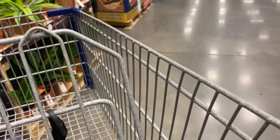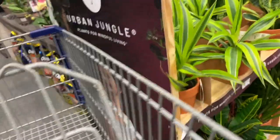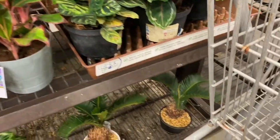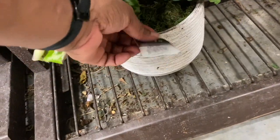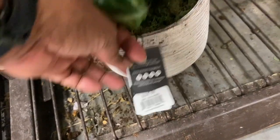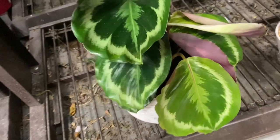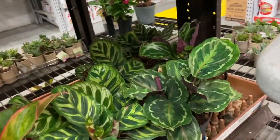We're inside just to see what they have for houseplants. You know how they have the little section inside. This little urban jungle display. I've never seen that before. We'll catch that more when we come down the other side of the aisle. And here's some calatheas. This looks like, okay, and this is in a ceramic pot. Looks like it's ready for gift giving. 25 bucks, not bad at all.